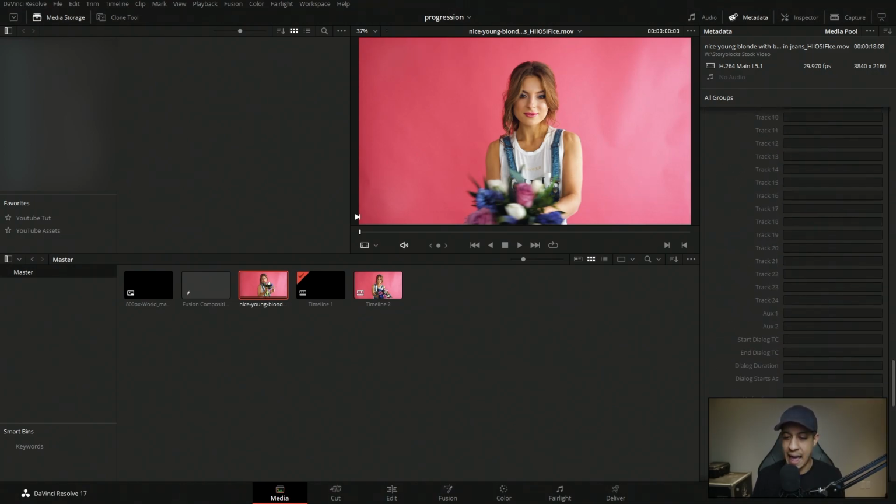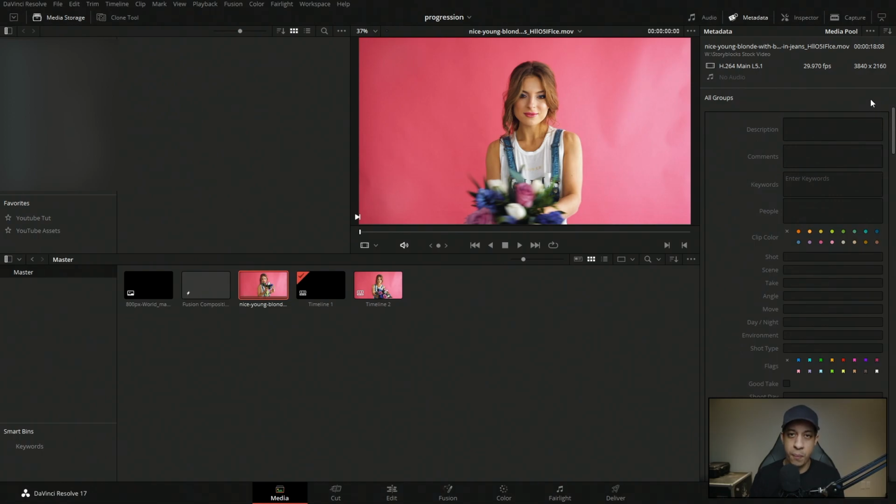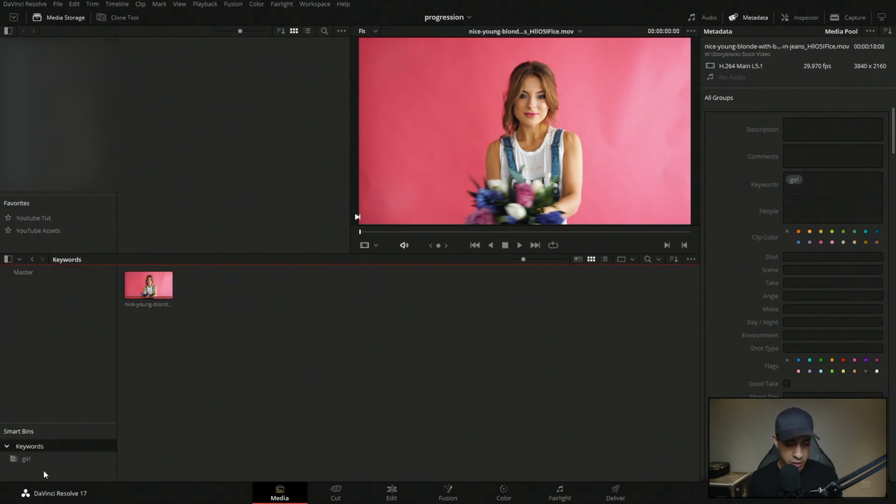And you can also make the smart bin. So when we're filtering all that stuff, if you have 1,000 clips and you start to go through each one, we can go through those 1,000 clips, color them, add keywords in, and that will all be specific to down here. So if I add a keyword of girl, I can now see that there's a little thing here, and we can see all of the girl clips here, right? So that's kind of how it would work. There is obviously color in here.